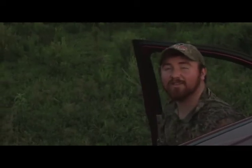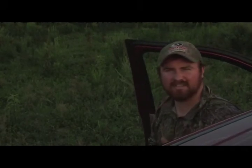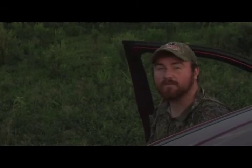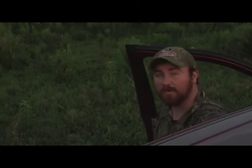Folks, here it is, July 30th. Out here doing a little pre-scouting. Season's coming up, about 6 weeks or so. We're just out here driving around. Sure enough, right here on some of the property we've got leased out.